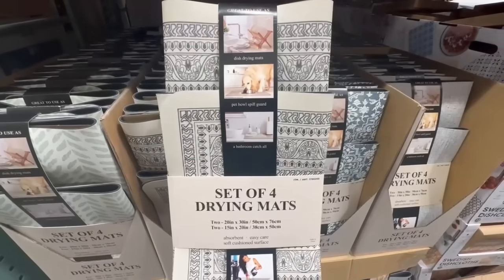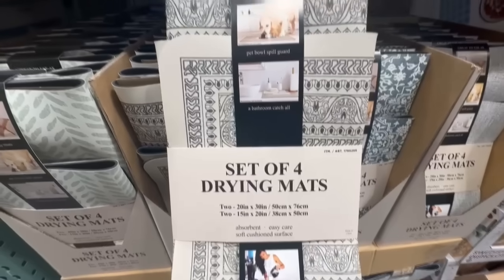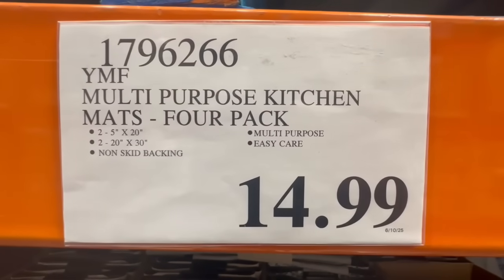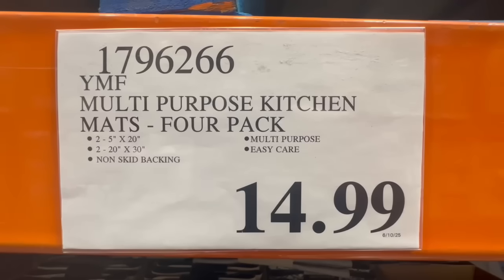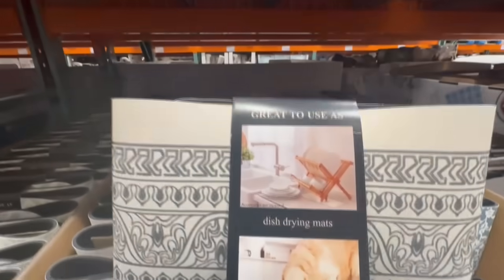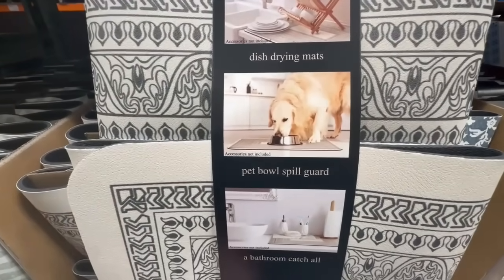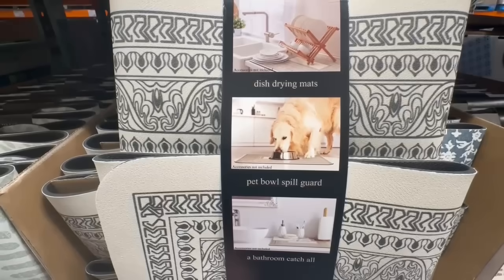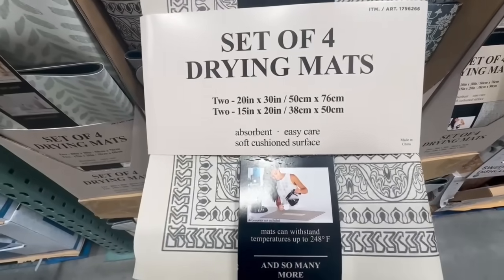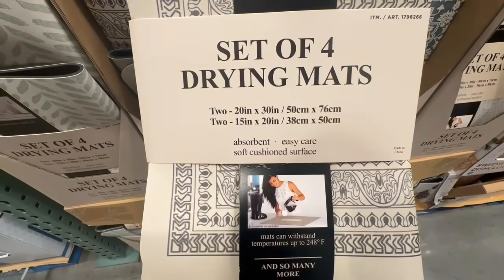I also came across this set of 4 drying mats. It seems like you get 2 different sizes. These have a little bit of a cushion to them, and they also have non-skid backing, so that means they should stay in place. These are going for $14.99 at the moment. They are multi-purpose since you can use them as dish drying mats. Also, if you have pets, they're good for a spill guard, or you can also use them in the bathroom. But again, they're supposed to be super absorbent and very easy to care for. They can also withstand temperatures up to 248 degrees Fahrenheit.